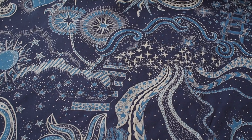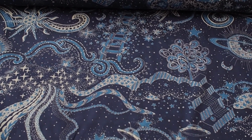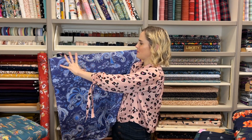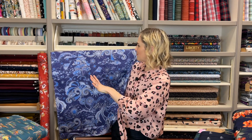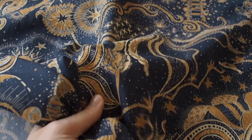I think from a distance it's got quite a lot of impact, the colours are really nice, and it looks like part of the print is quite large scale and bold, but then when you look up close there's just so much beautiful detail in it as well. So another really lovely one. But yeah, do check them all out online. They are just so beautiful and lovely.